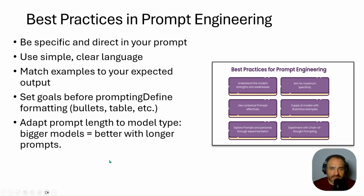So some of the best practices of prompt engineering is to be specific and direct in your prompt. Use simple, clear, concise language. Match your examples to your expected output. Always give it examples and set the goals for your prompts. So such as defining it as bullets, give me a paragraph, give me a table, give it goals so that it can meet those goals and produce exactly what you would like. Make sure you understand the model because adapting the prompt to the model will highly impact how your output is.